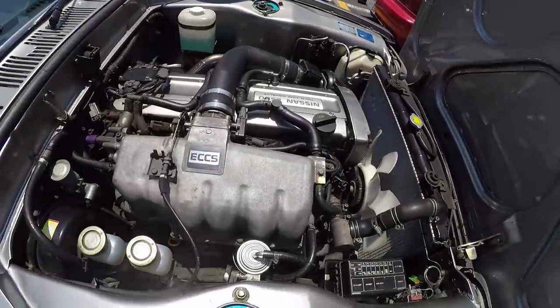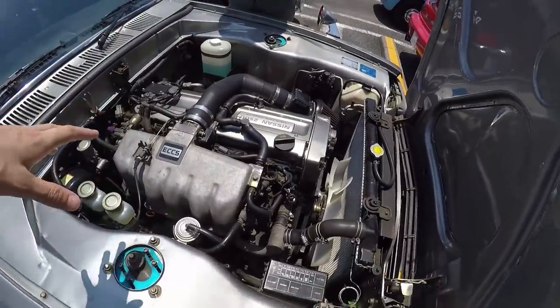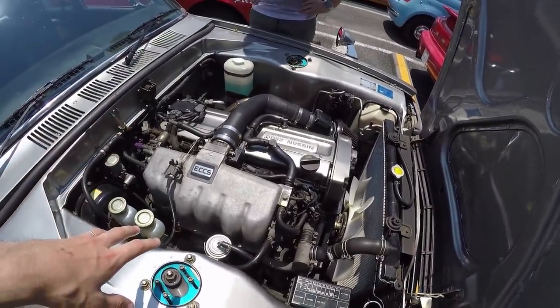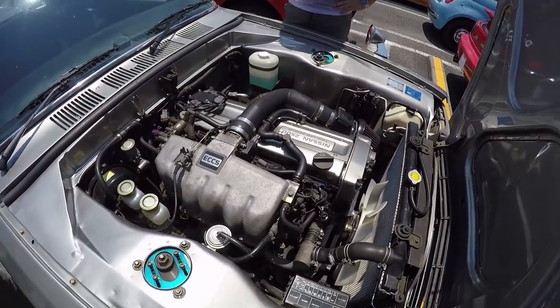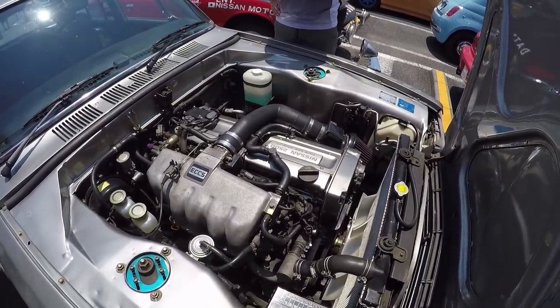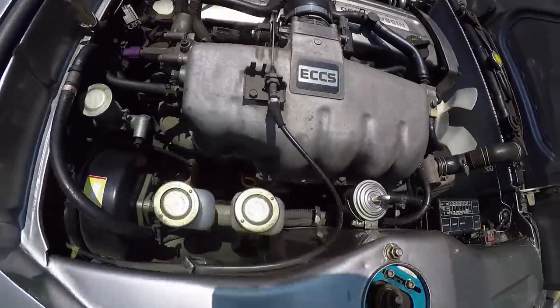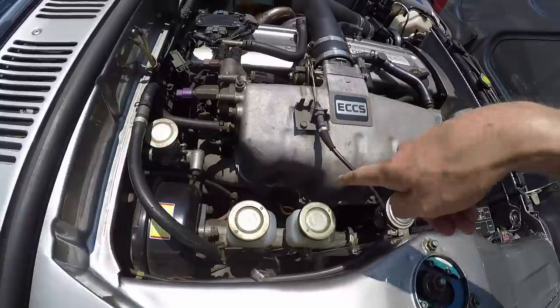Is this engine from an R33? It's the R33's Hoki type engine. Oh, Hoki. Oh, Series 2. So, Series 2. That is so clean. Fits in there so nice. Look how tight it is with the steering box there in the back of the intake panel.